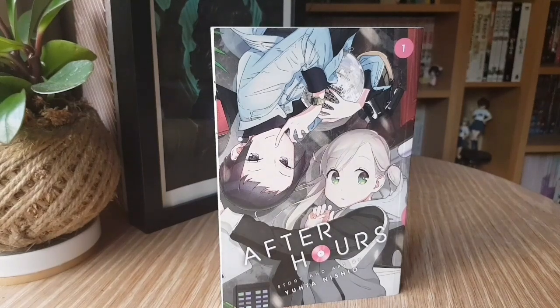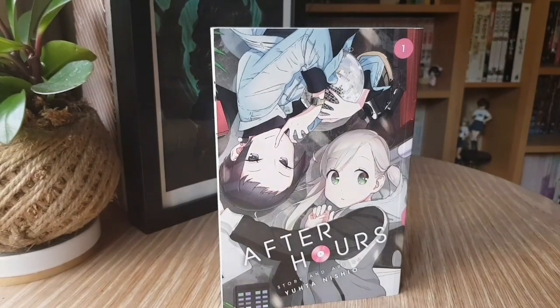But yes, After Hours, a lot of people recommended it to me because it seemed to fit right into my wheelhouse of things I want and sort of hope to see more of in Yuri manga. And I was not disappointed. Thank you everybody who recommended me this. And I have been getting recommendations for it since this first volume came out.